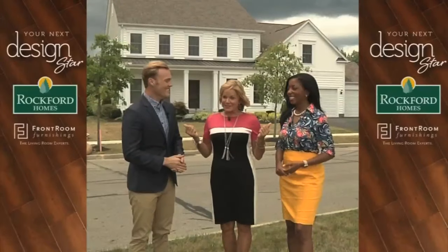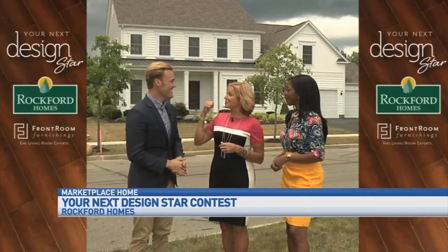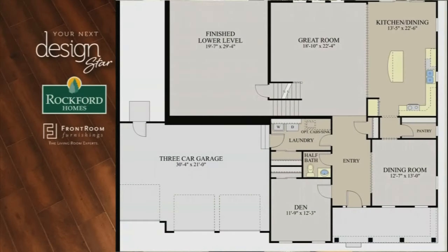Today, the three of us are going to be putting the furniture and the finishing touches into our rooms in this great Rockford home. That's right. We chose our room settings at Front Room Furnishings and Bedrooms First. And now we're going to decorate our own spaces here in the Rockford Home featuring the Alder II floor plan.